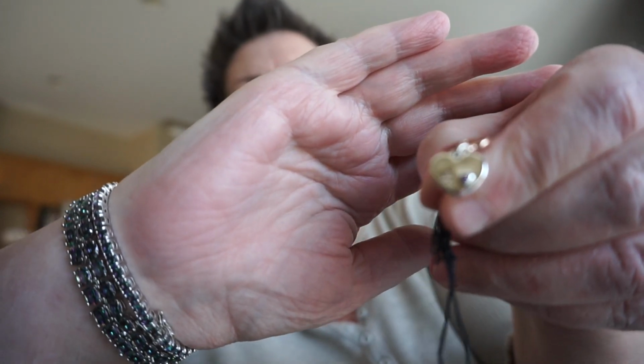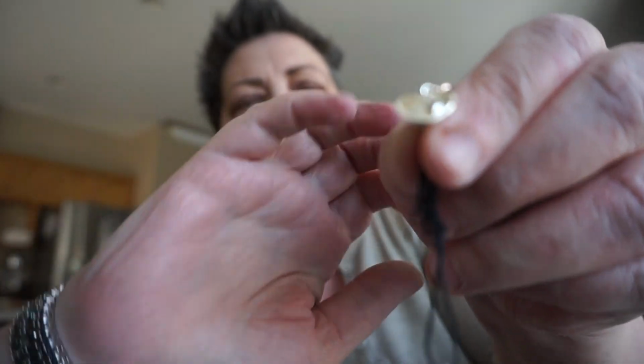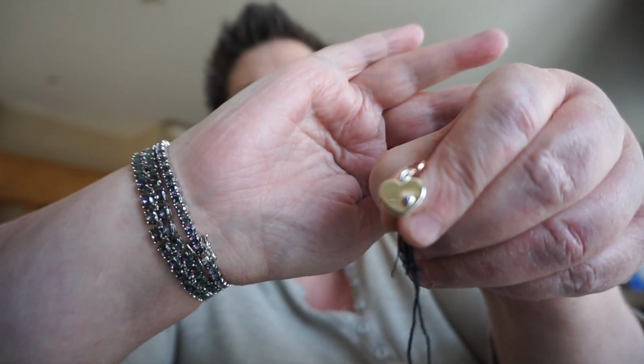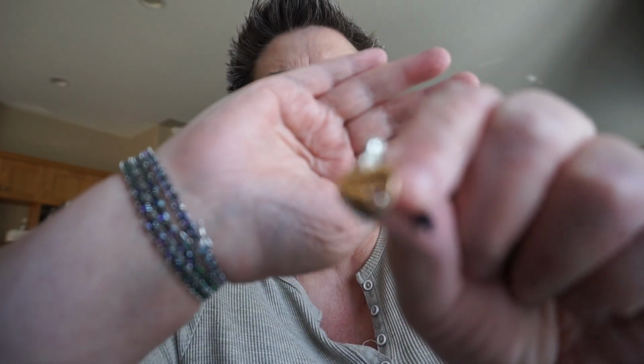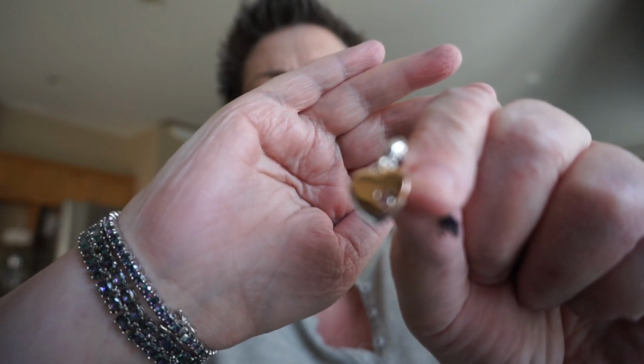Okay, you can kind of see a little bit. That's the second heart. And then there's a heart underneath with a little purple stone, and that matches my February birthstone. And then on the top is really cool. It has little stones on it. All right, so that's my unboxing for today.